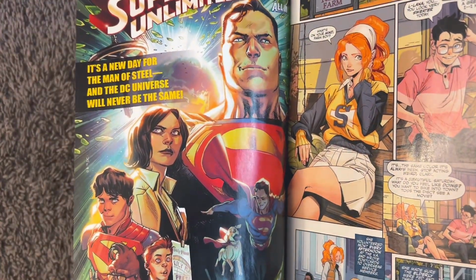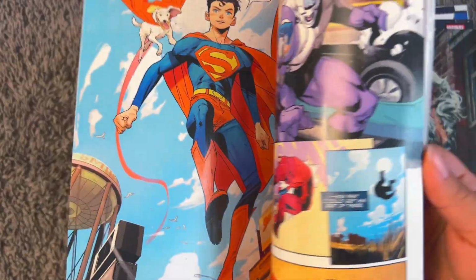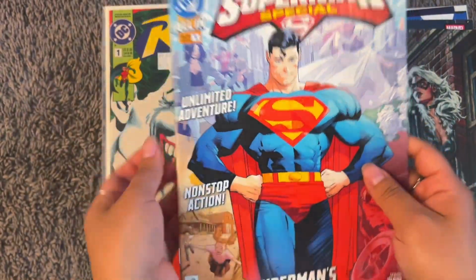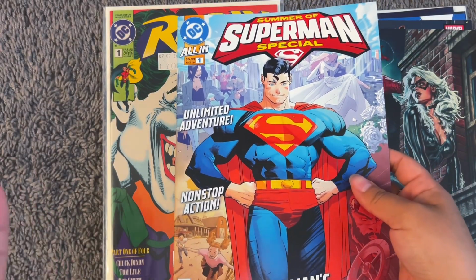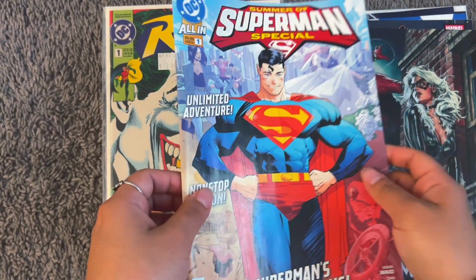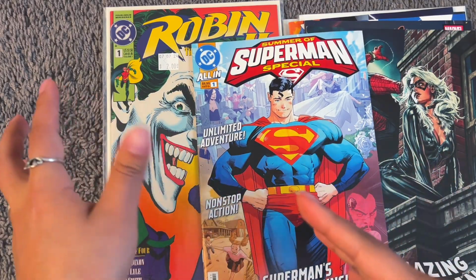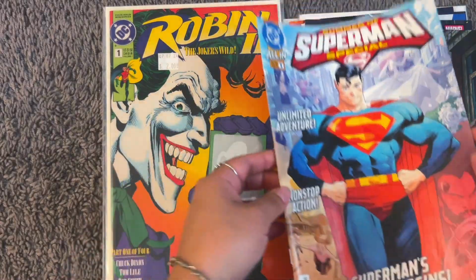They also had Super Unlimited issue 2. I was debating on picking that one up, but I didn't, because I was kind of confused on what was going on. So I'm really excited to read this. I'm kind of hyped for a lot of Superman stuff because of the Superman movie. If you guys know, I'm not a huge Superman fan, but I really did like the movie, and I do kind of want to get into his comics. So yeah, this was the one I've been wanting to get for a long time, just because I love the way Superman is drawn. I love the way Jorge Jimenez draws a lot of the DC characters. So I was excited that they had that.